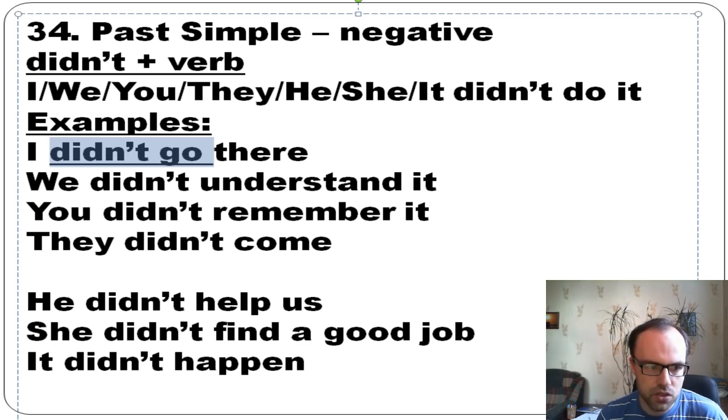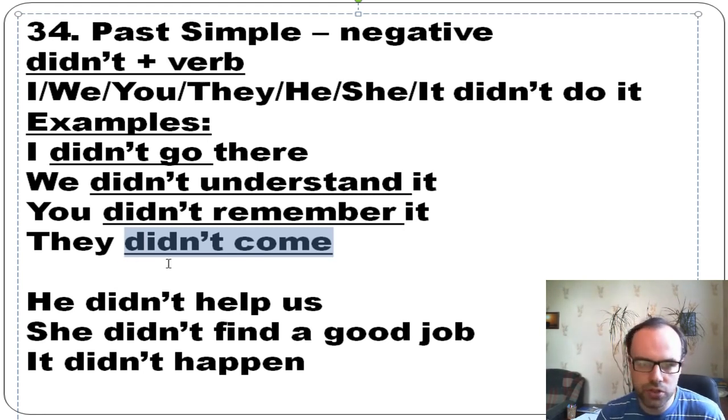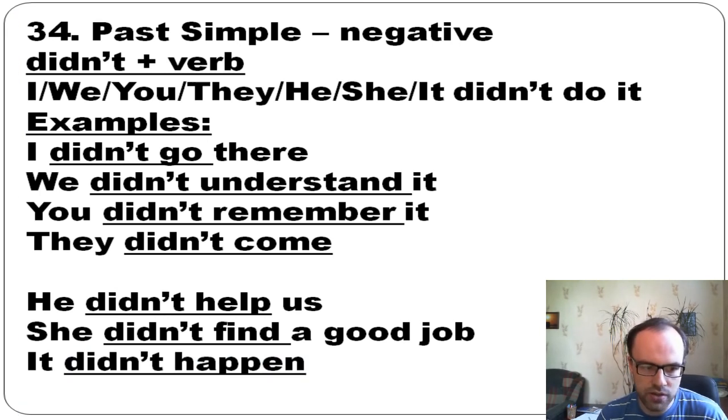Next. So what is next? We didn't understand it. You didn't remember it. They didn't come. So it isn't important, regular or irregular. We say didn't plus verb. And it is important we, you, they, he or she or it. So, he didn't help us. She didn't find a good job. It didn't happen.